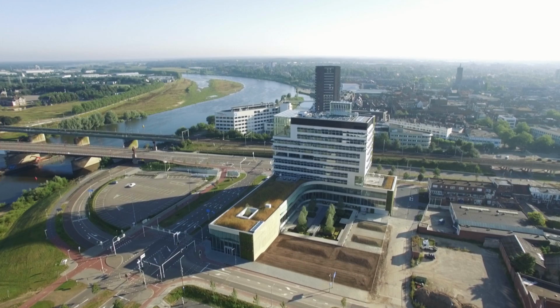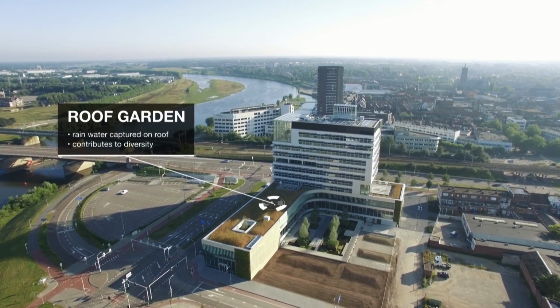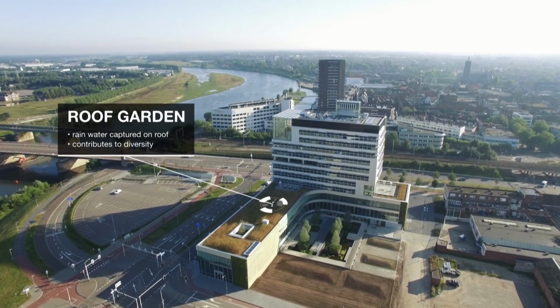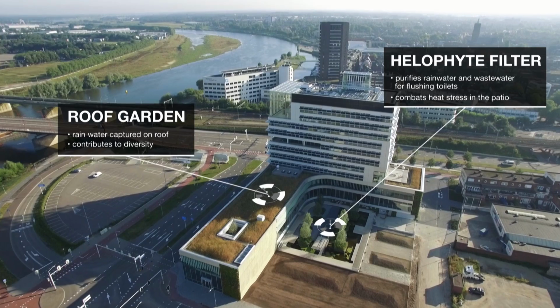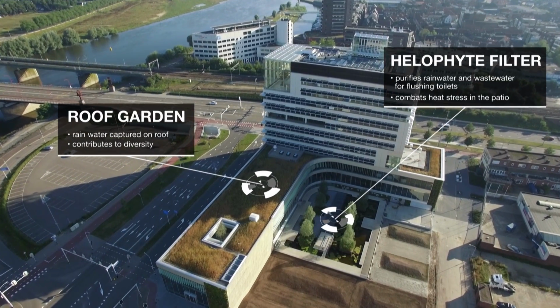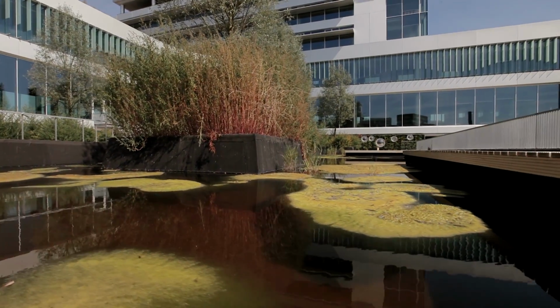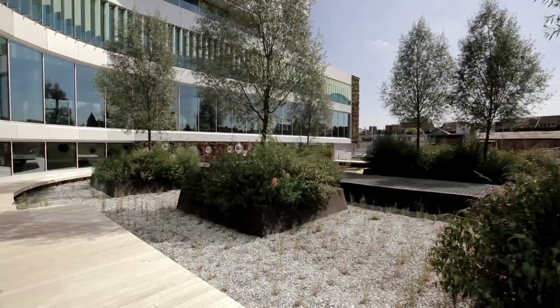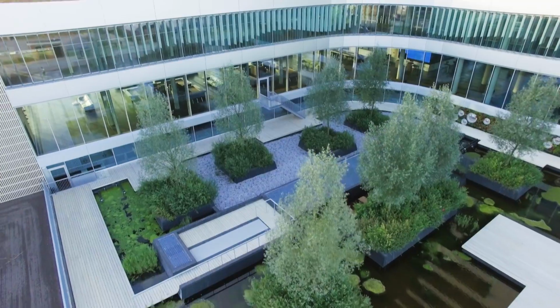Rainwater is collected on the roof and transported, along with wash basin and pantry water, to a helophyte filter, a special filter situated next to the building. It is a type of reed bank that purifies water, which can then be reused for flushing toilets and to water the green facade. The filter also prevents heat stress in the patio and ensures a green environment and increased biodiversity.